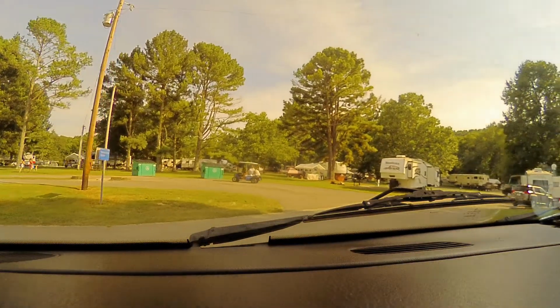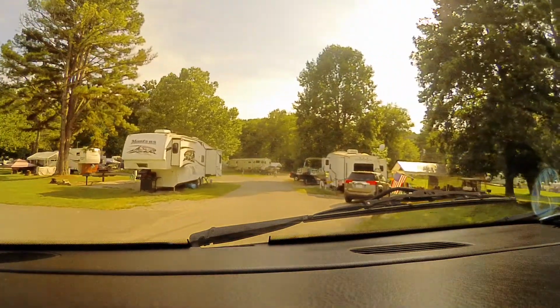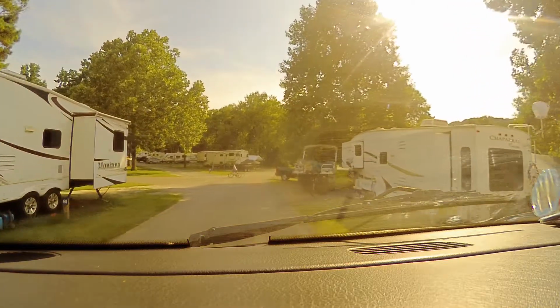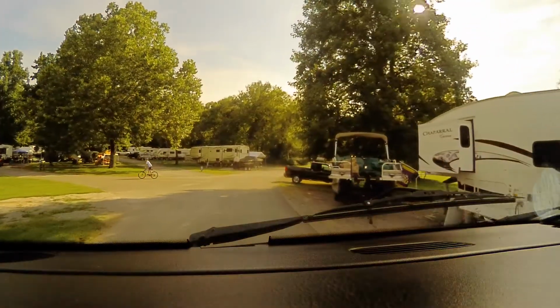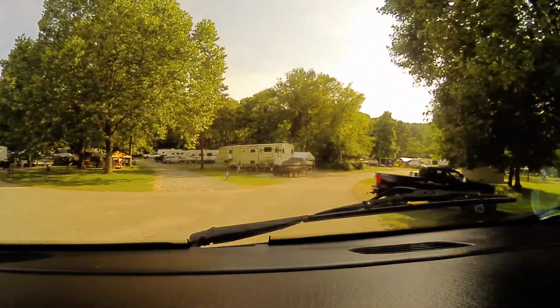Straight ahead would be your trash dumpsters and your dump station. And veering right here, straight ahead we'll enter Section B, also lakefront access, as well as a little bit more shade.